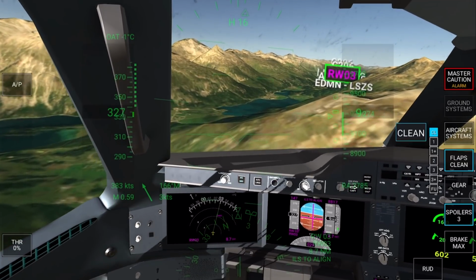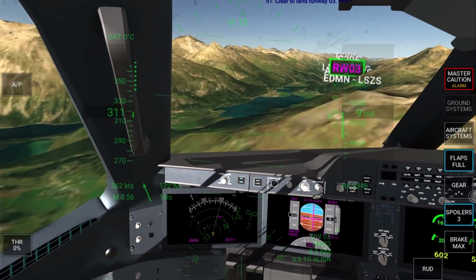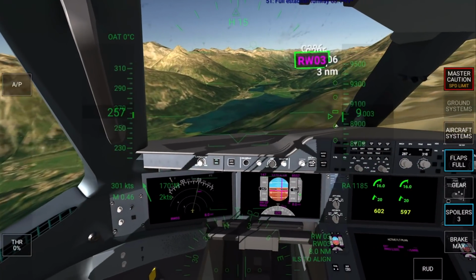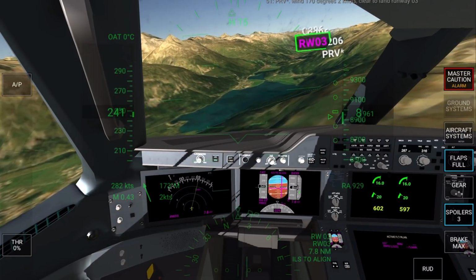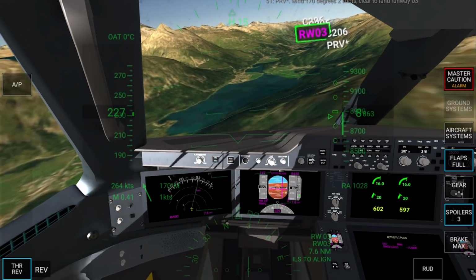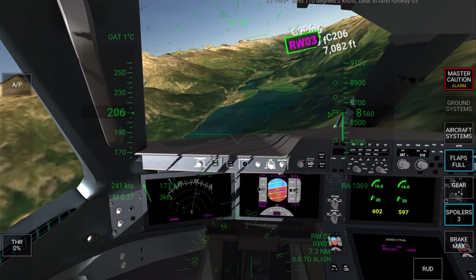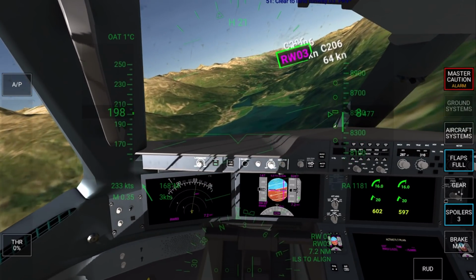All right, let's go ahead and put out the spoilers, put out the flaps as well. We need to slow down by quite a bit and land down here. But yeah, what does work is at least live instruments and everything. That is okay, but this is not an incredibly realistic flight simulator. But this flight simulator, for example, has multiplayer and worldwide flying to offer.